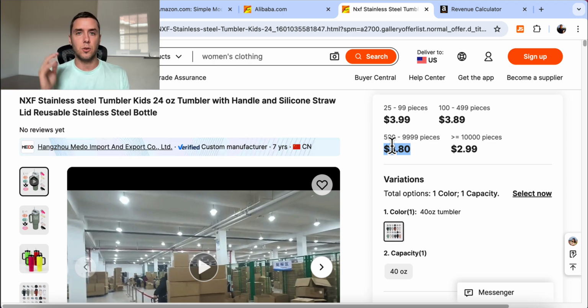Now that is not your only cost with this business. There's shipping, there's tariffs, right? There's other unexpected expenses that come with this business. So for the sake of it, just to be safe, let's double the price, right? $3.80 times 2 gives us a total landed cost of $7.60.